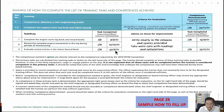As you can see, the latest date here is October 10. And here, it is 11. This one is 11, 16. Here it is 9, but the date here is already 16. So the signature comes after the performance. It is on page 29 in your training record book of the engine cadet.